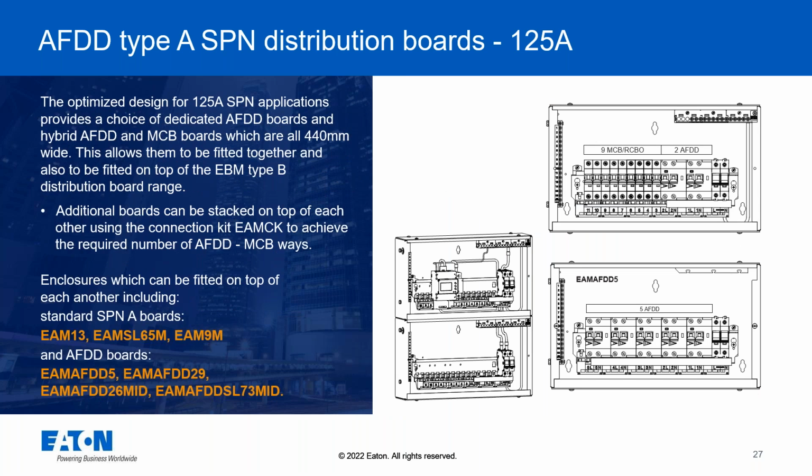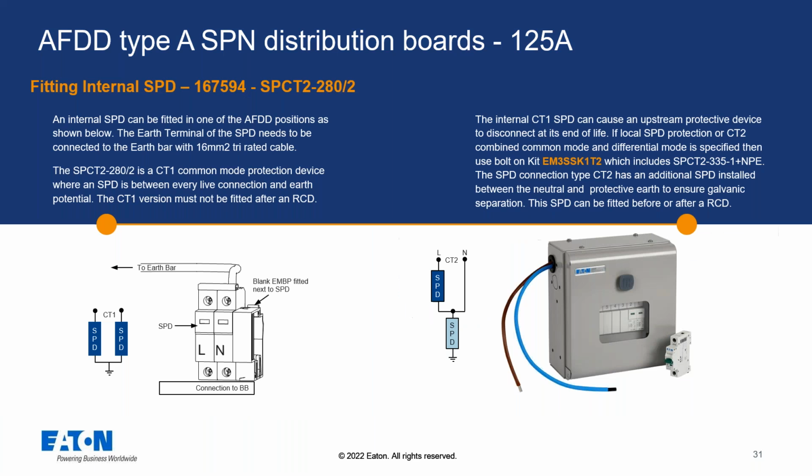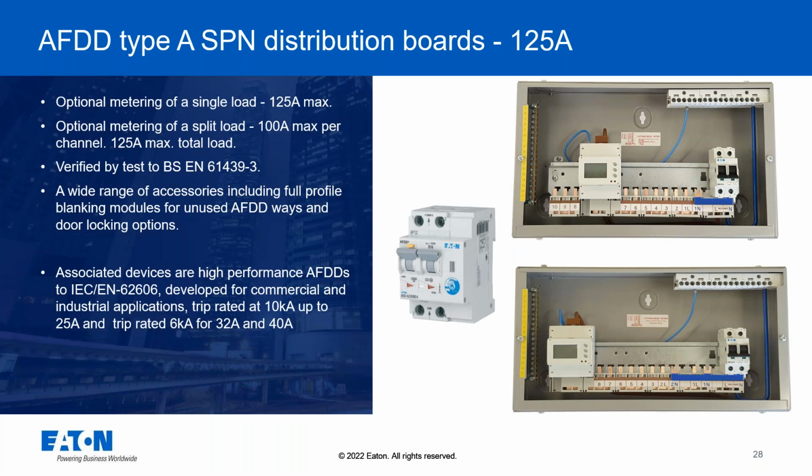We've designed these units to optimize the design for a stackable option. So these are able to be top mounted on the Memshield 3 range of both Type B boards and Type A boards. And these are hybrid boards and a great addition to the range to enable AFDDs to be fitted as part of the solution. Also, there's an added advantage.